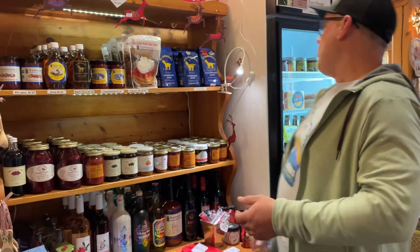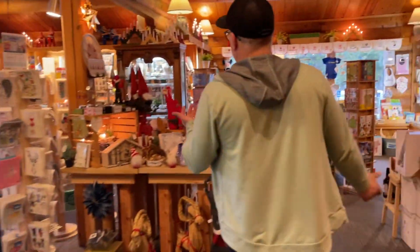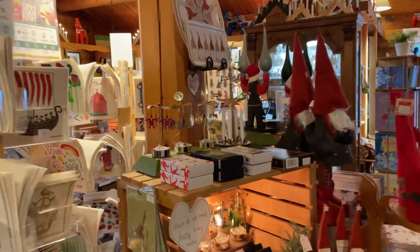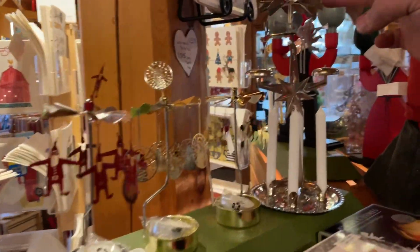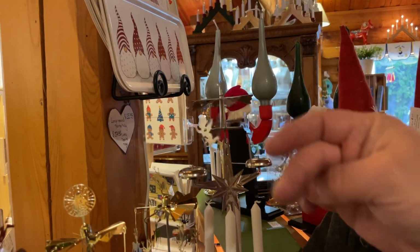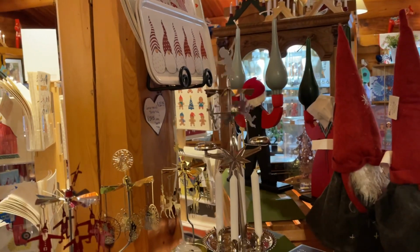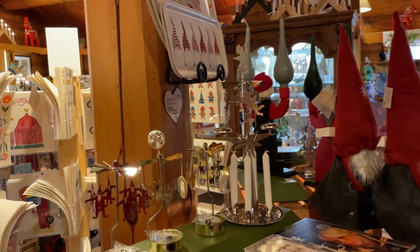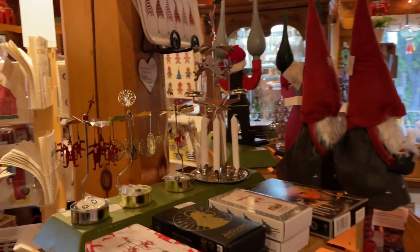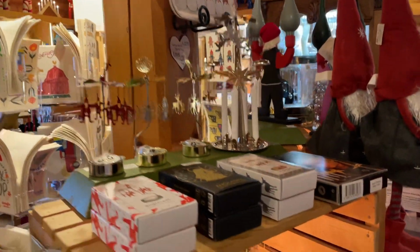And then we'll take a walk over here and talk about a lot of our Christmas items. Of course, we've got every kind of spinner possible, known to man. My favorite thing, I grew up with this, is the angel chime. Let's see if we can get it going here. As the candles light up, they ding the bell, and it spins around really fast, and it's a wonderful memory item for me, and I know a lot of people have that.